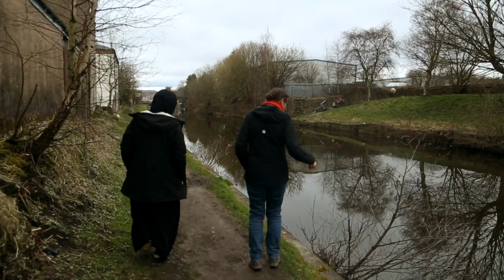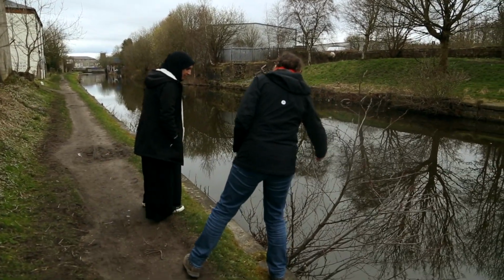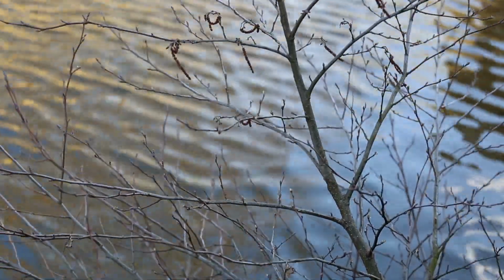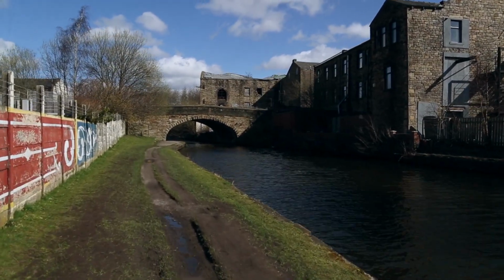Oh, there's the catkins. That's the older catkins. Apparently the wood is good for clogs. Oh. Like for the base of your clogs. So quite hard wearing. Yeah.